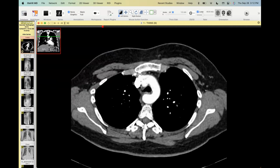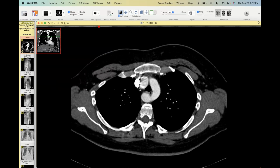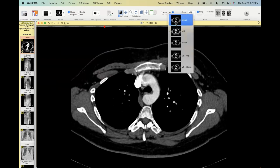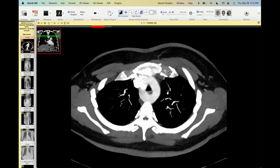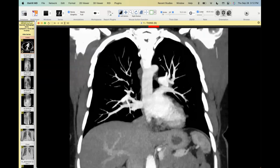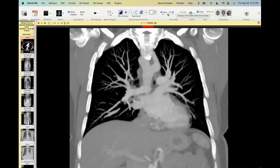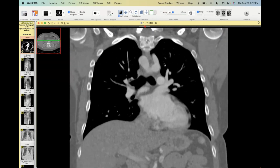It's kind of unusual in the sense that both of them are pretty symmetric. It's not really asymmetric, like right much larger than left, as we often see. And if you map it up, you can see it's a pretty symmetric arch here. I can show coronal too. The right is higher than the left, as we typically see in these cases. But this is a patient who was symptomatic and did undergo repair here.